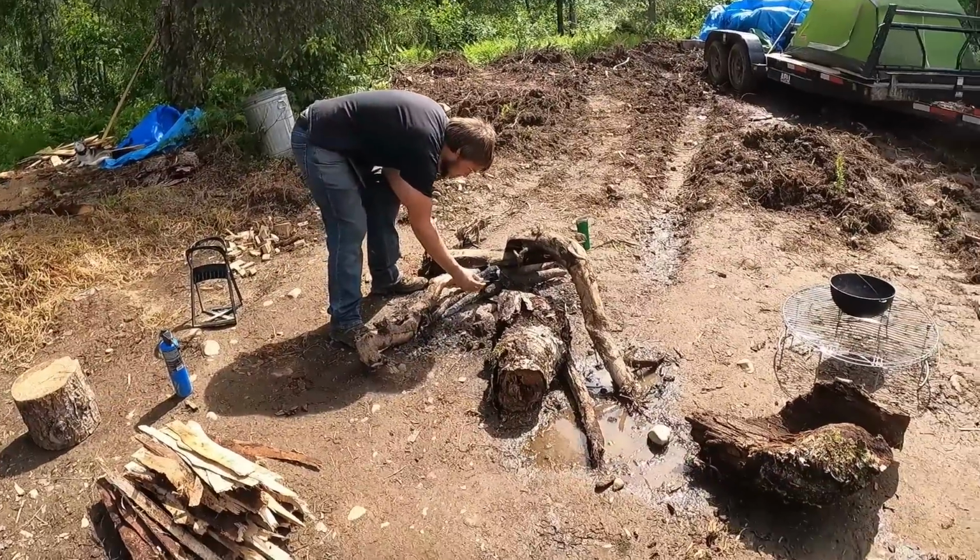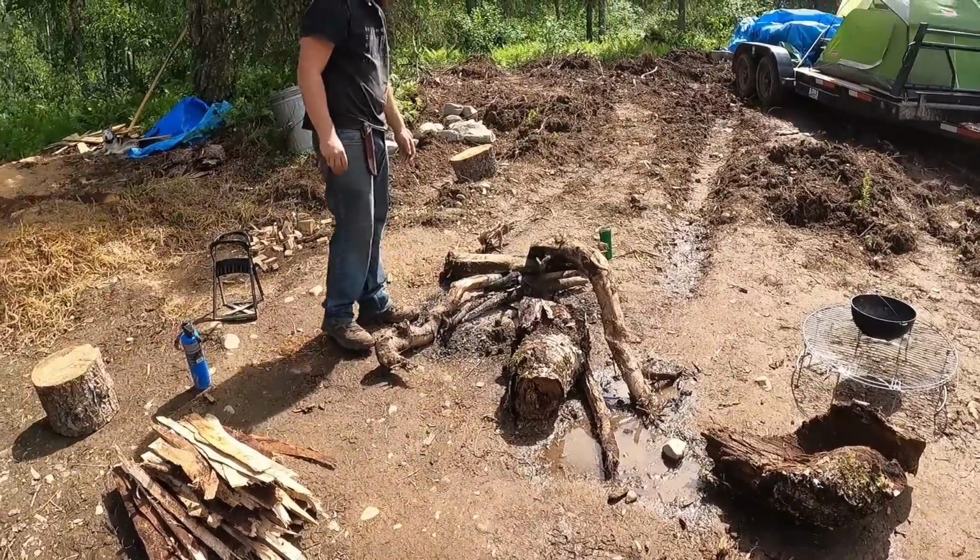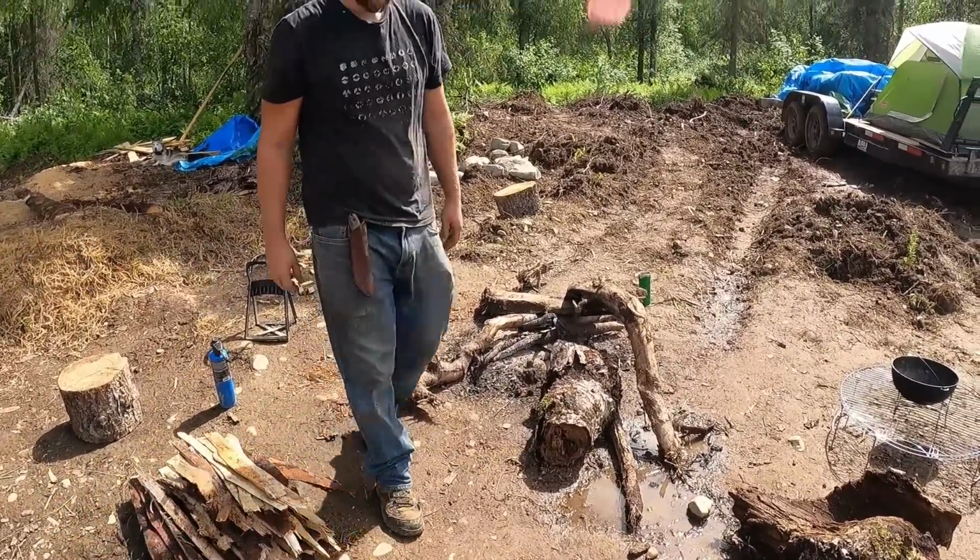Trying to burn up as many of the roots and stumps and just rotted pieces that we have, just because we want to keep the good stuff for firewood for the winter.